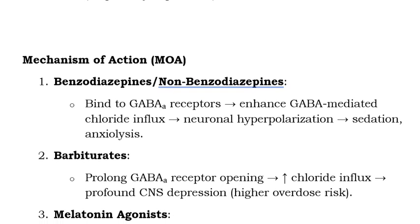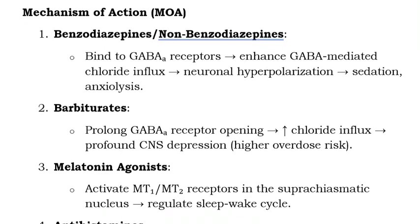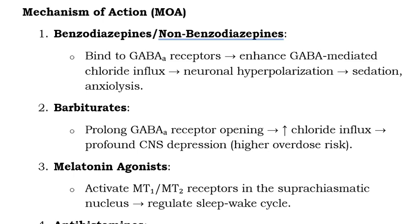Okay, so we've got the categories down. Should we dig into how they actually work, the mechanisms of action? Yeah, let's do that. So for the benzodiazepines and the non-benzos, the Z drugs, the mechanism is quite similar, right? Both involve the GABA system. Correct. They both bind to specific sites on the GABA-A receptor complex, which is on the nerve cells. Right. And the key thing is, this binding doesn't activate the receptor directly, but it makes the receptor more sensitive to GABA itself. GABA being the main inhibitory neurotransmitter, the brain's brake. You got it. So when GABA then binds, because the receptor is enhanced by the drug, it allows more chloride ions to flow into the neuron.